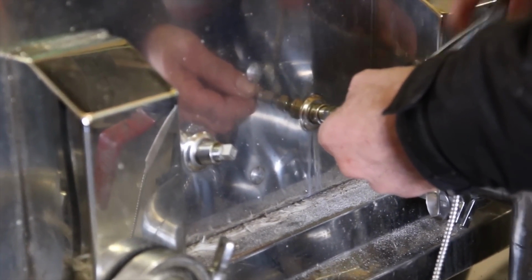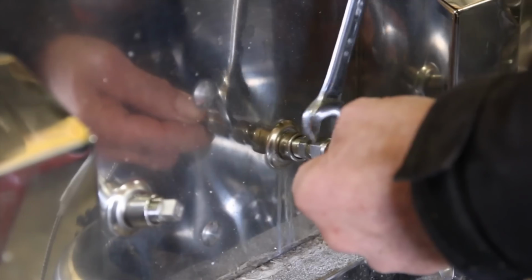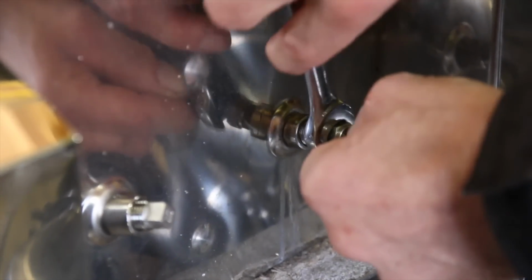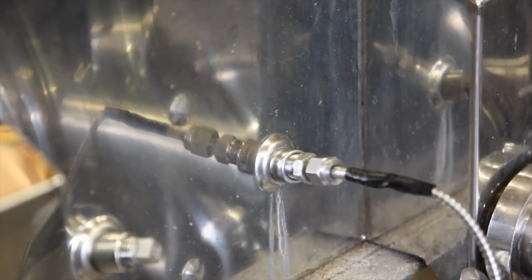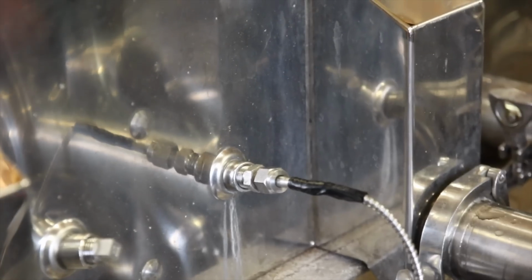We need to set the proper depth so that it doesn't go too close to the bottom of the pan. Oh, so that's a sensor? Yeah, there's one in each of our finishing pans. And once we start boiling here, we'll have a constant reading of the temperatures of the concentrate as it's actually going through the process. Oh, so that's how you know when to stop boiling.